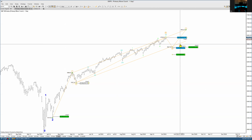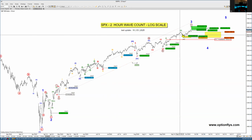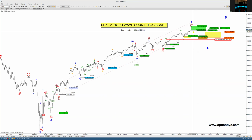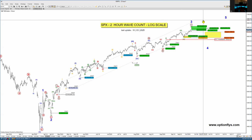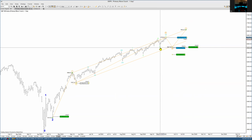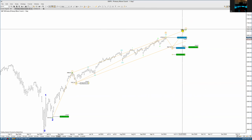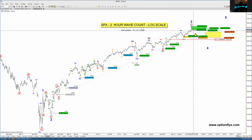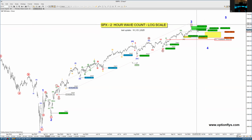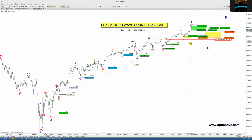So again, I'll see. If we start to clear this zone, then I would say it's really worth considering going like this. I will definitely change that. If we back off from this zone right here, then we're fine. We don't have to.